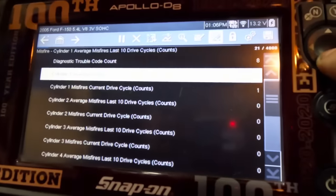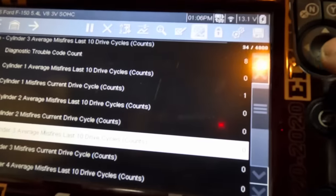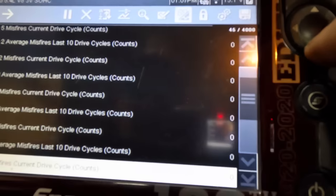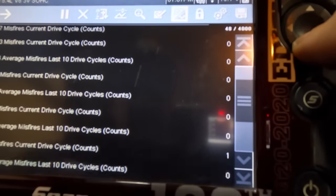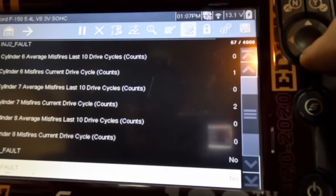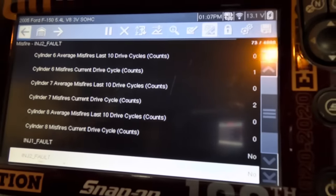Let us check misfires while we're here. And looking at misfires, we had one misfire show up on cylinder one. That's fairly inconsequential. Bunch of zeros here. So we don't have a misfire issue. We have a fuel control issue, and the ECM's been able to compensate for it. Couple randoms on cylinder seven. Nothing really to pay attention to.